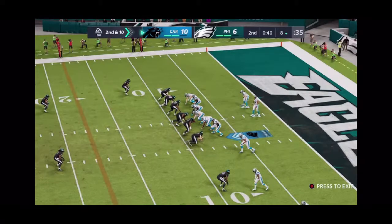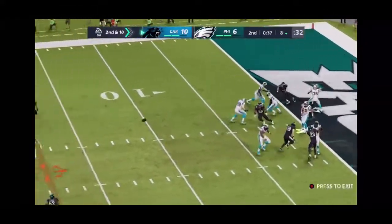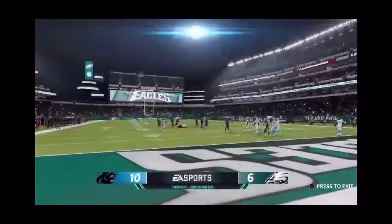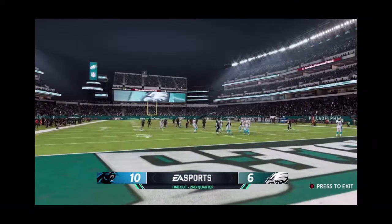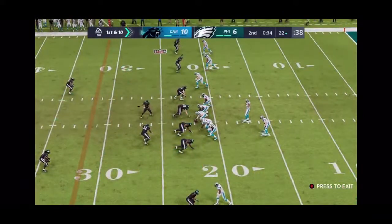So now 2nd and 10 after the incompletion on 1st down. And this time he's got the hookup. It's complete. The Panthers are going to use the 2nd of their timeouts as the clock will stop with 34 seconds to go before halftime.